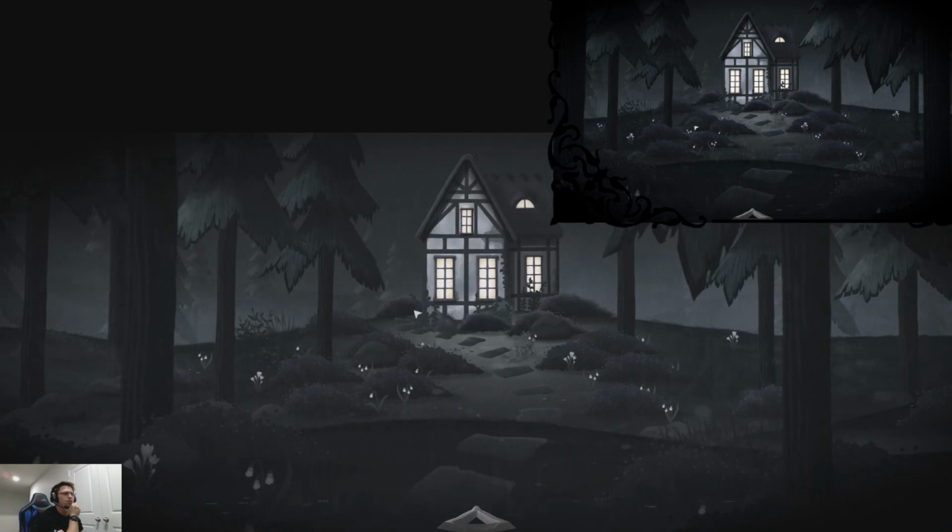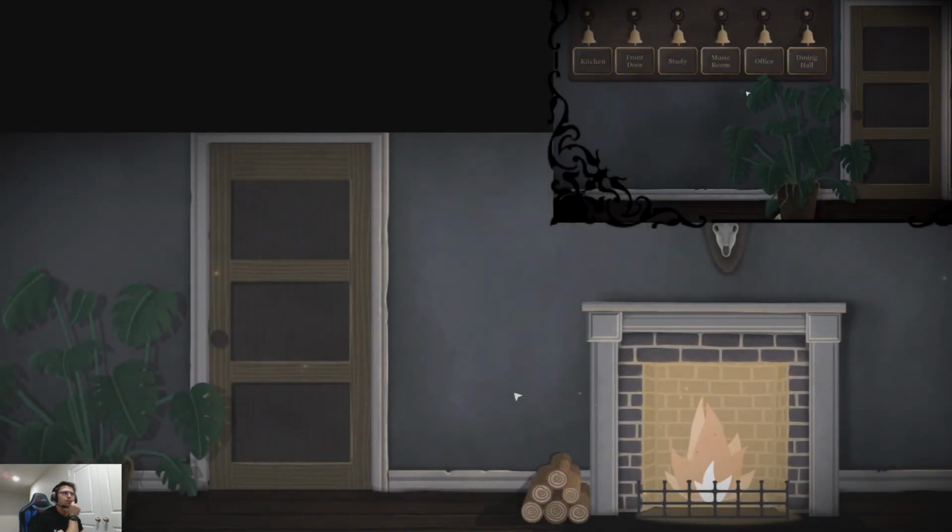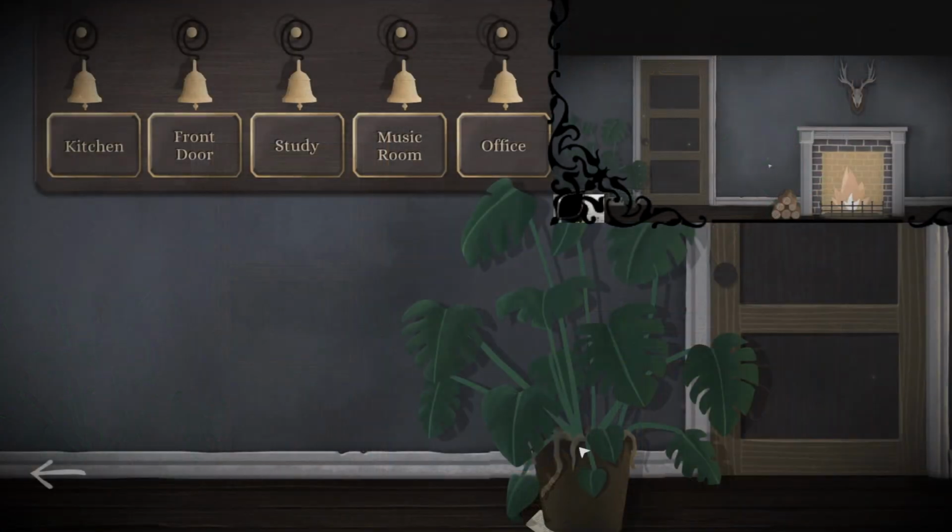Alright. Leftward and onward. Alright, so I'm now looking at the house, and I'm going to enter. Entering the house. New scene. What do you see? Alright, so now I am looking at what seems to be a room. Gray wall, wood-paneled floor, just like it was before.